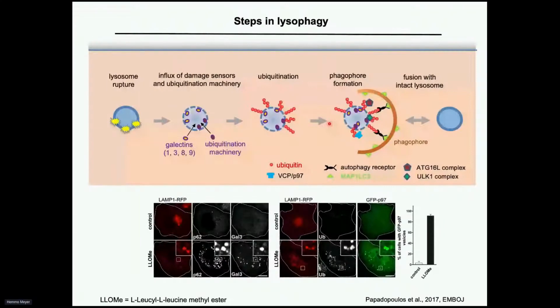Much of this ubiquitin is put on the lysosomes in order to recruit the phagophore, in order to build the autophagosome, which then fuses with intact lysosomes in order to remove this whole damaged structure. We hypothesized that this is linked to P97, and indeed we identified P97, or VCP, I should say, on damaged lysosomes. So in undamaged cells, without damage, and then when we damage lysosomes, we see massive accumulation of P97 on the damaged lysosomes.